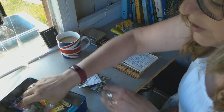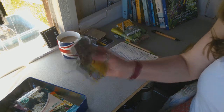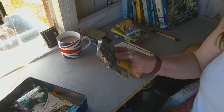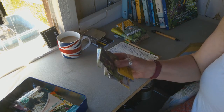My brassicas, as those of you that follow will know, I had great success with the germination, and I had some really nice plants, and I put them out. I thought I'd got some netting on the way, and then the supplier of my netting let me down. Now I do have some netting now.